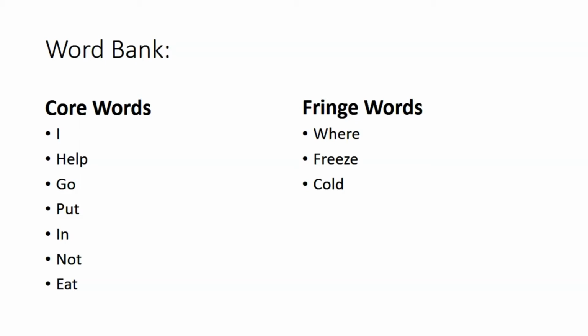And some of our French words that I'll show you how to find on your device if you're using a device. We'll be using the word where to ask a question, freeze, and cold.